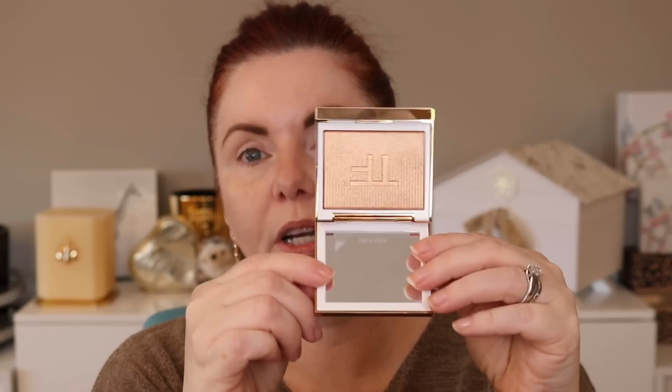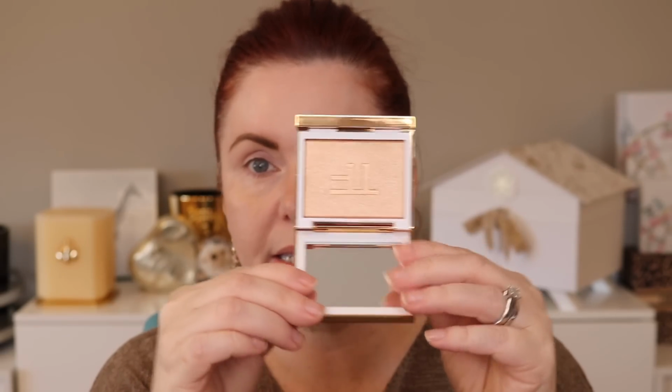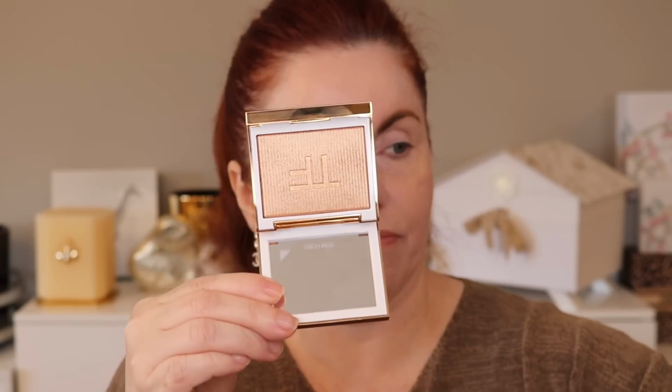All right, so the Tom Ford Oasis. I talked about this in depth in the other video, but I wanted to put it on my face without anything on it today. This is Oasis. This is the cooler one, believe it or not. The other one is a lighter, goldier shade, which I know says a lot.